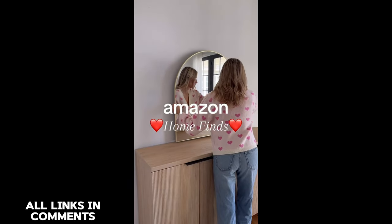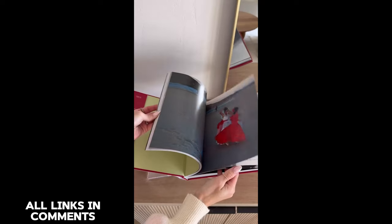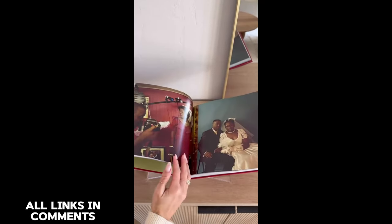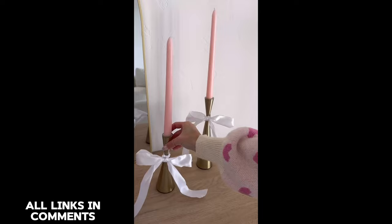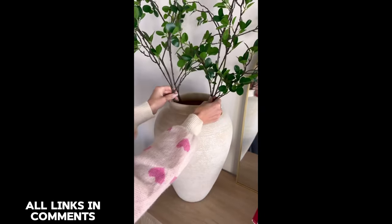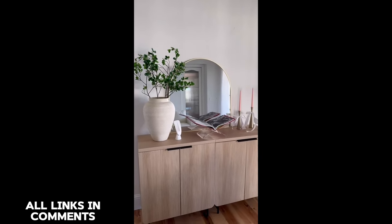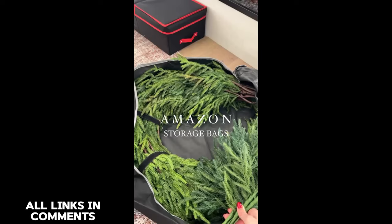Let's decorate this console table for Valentine's Day. This clear book stand displays so beautifully. This coffee table book on love has the most touching images. I used wired ribbon on these candlesticks and the tapered candles smell amazing. I added a little bit of greenery with these branches. We bought this marble statue in Greece over the summer, so I thought that was a perfect addition to this Valentine's Day console table.